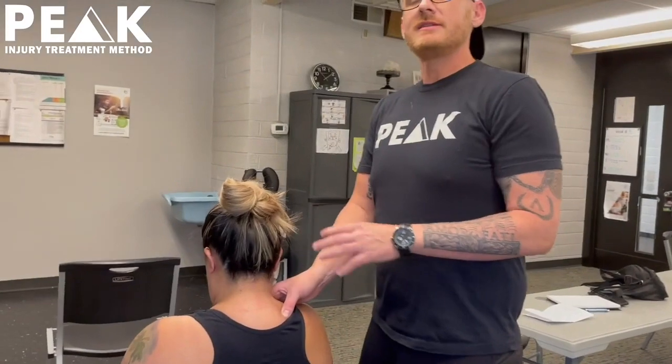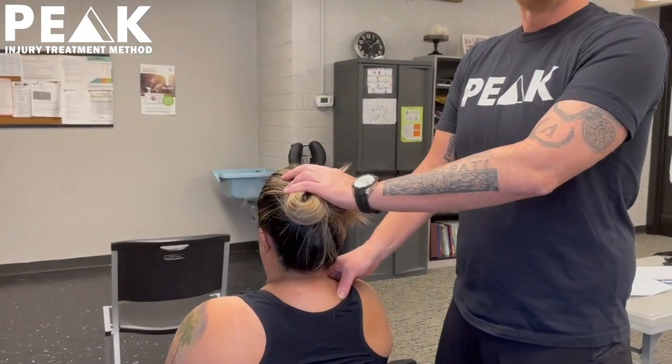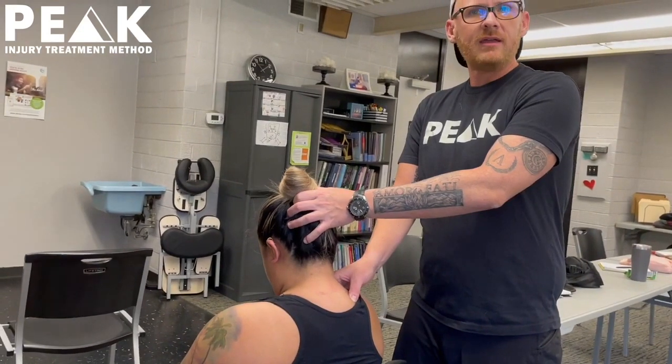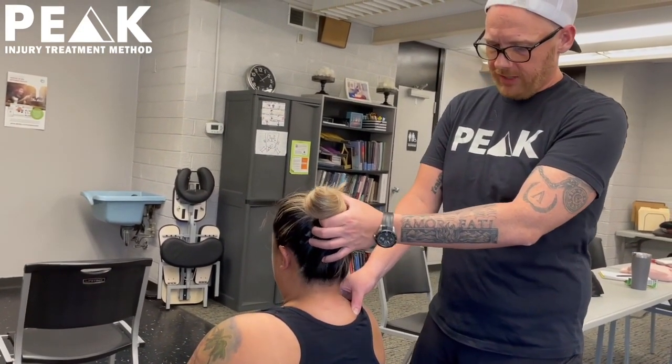Now the key is going to be the setup. So you're going to tell the client how you want them to move. She's going to start back in some extension. And then I'm going to have you drop your head down nice and slow, just like that. And they're going to drop it towards their chest. So what I'm going to do now is I'm going to bring it back in extension.